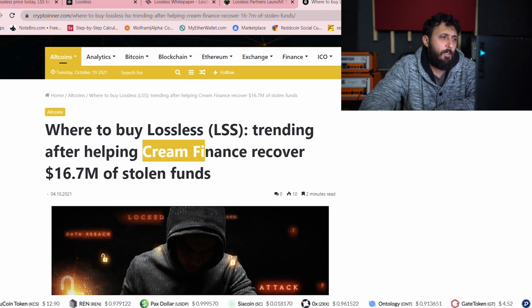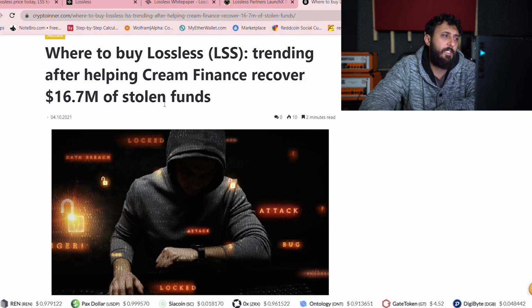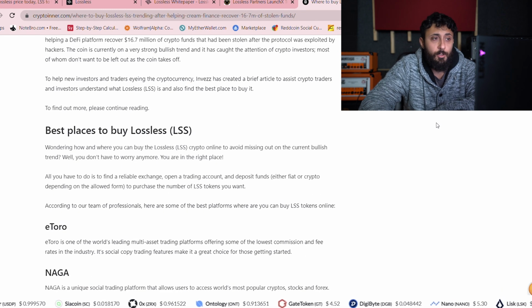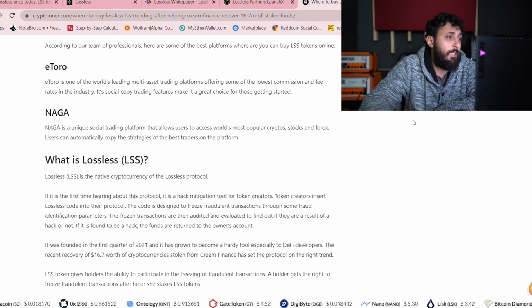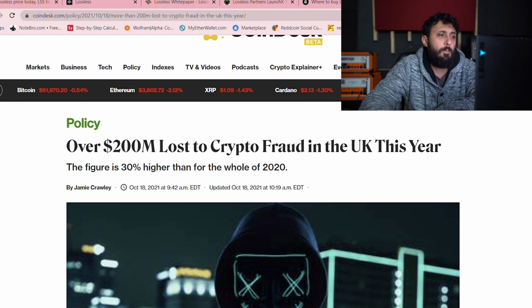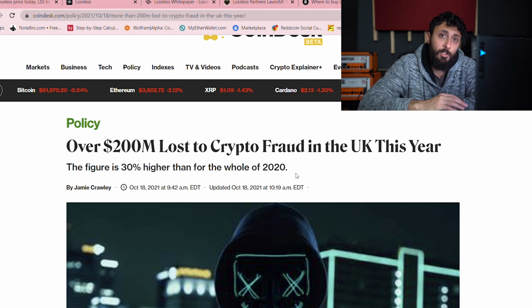Now, even here, it was a while ago Cream Finance got hacked, and Lossless helped them recover $16.7 million worth of stolen funds. So it's already technically worked in practice now. So that means because it worked, there's more and more chances that it'll catch a bigger contract. Now, I could definitely see this being more and more valuable, considering that over $200 million was lost in crypto fraud just in the UK in 2020. So that's a lot of money. It's a lot of money that could be returned to its owners.